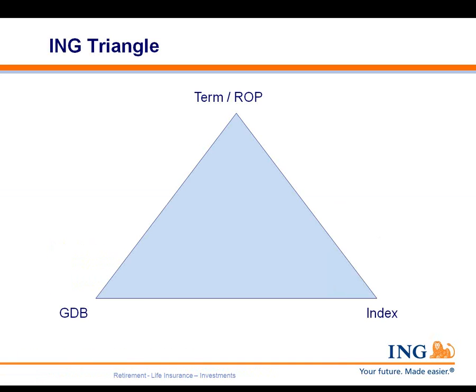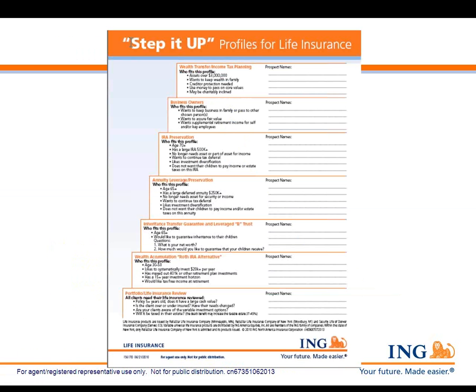One of the things that we're going to talk about is that Step It Up. See, that was quick. That's the only real ING pitch. Those are our niches. But let's talk a little bit about where we think we can help you identify sales and do some marketing, help you find some niches in your book of business, in your prospects, in your natural marketplace to go find some more sales.